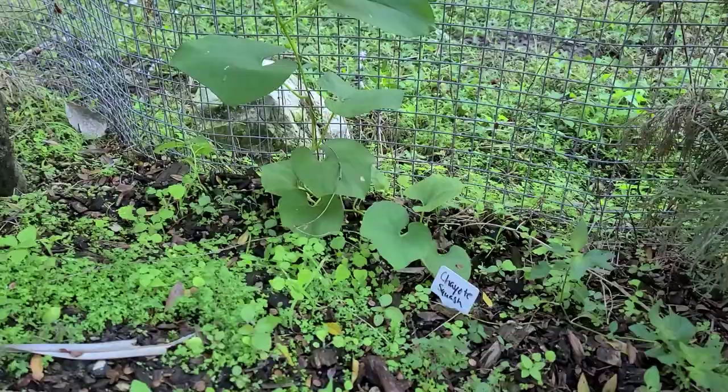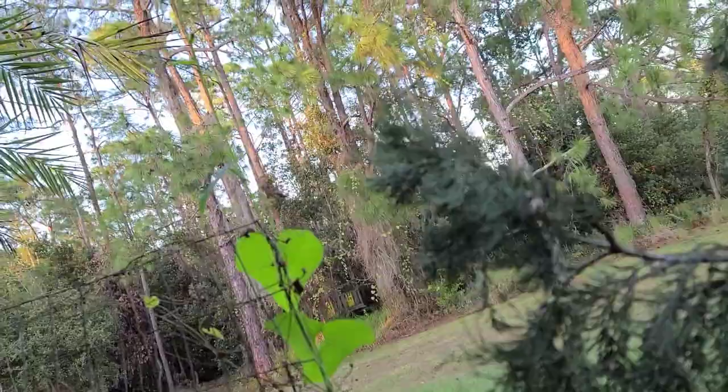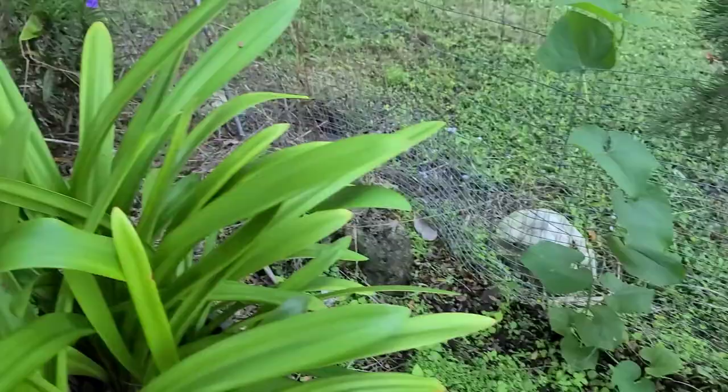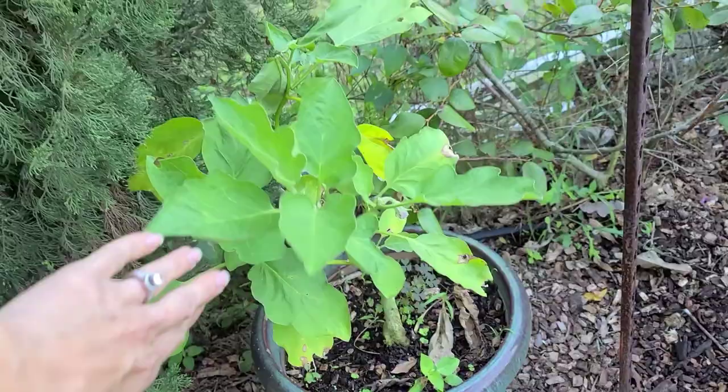I also have some chayote squash here. I attempted to grow this last year and it ended up dying along my fence line in the food forest. It got really hot over there, so I figured I would put it into the garden. I've got another one here, so then that way it's getting water continuously every day. And here is the other eggplant, my shooting star's eggplant that I transplanted and put in the pot.